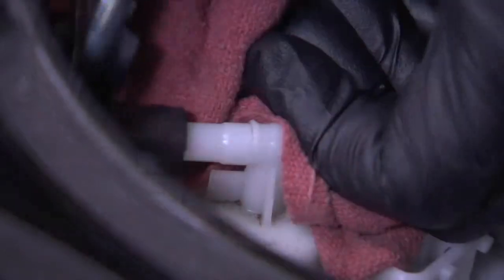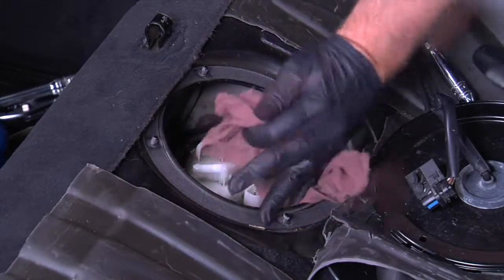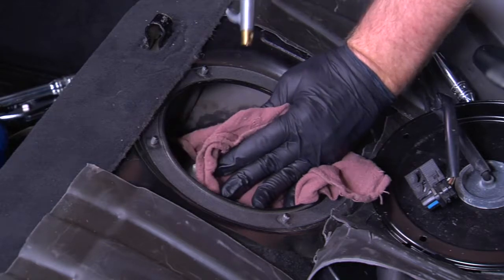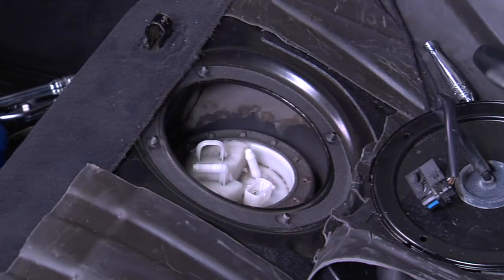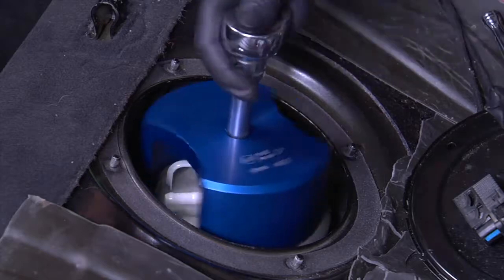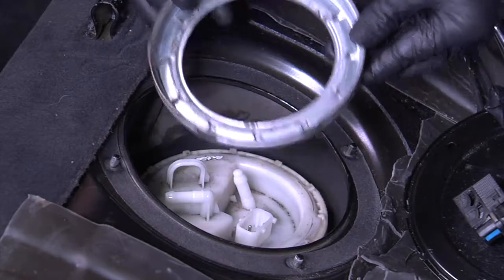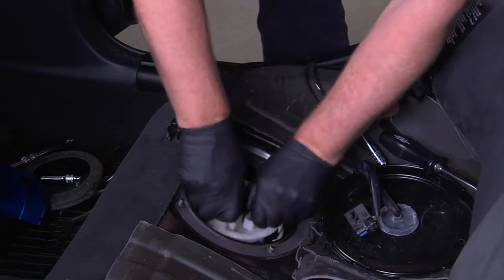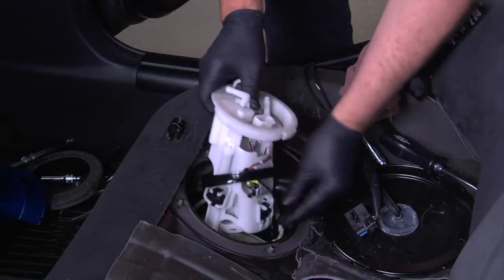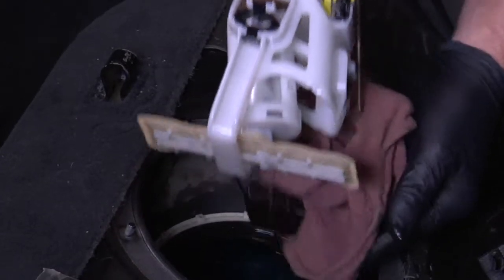Note that residual fuel pressure will remain in the lines, so be sure to use a rag to help limit fuel spray. Next, clean around the opening of the fuel module with compressed air and brush off any excess debris that could fall into the tank. Take your locking ring tool and loosen the locking ring from the flange. Remove the old module assembly from the tank. You should also put a rag or towel around the fuel pump opening on the tank to catch any fuel that may leak.